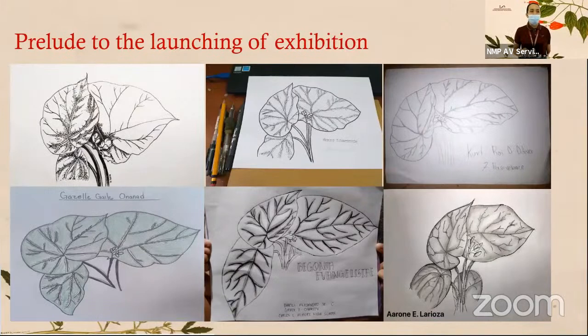So organizing these activities is our way to promote botany. So we want our audience to know that botany can also be fun, especially through the arts and crafts. So I think that's it. So those are the activities of the division. Thank you very much, and back to you, Janry.